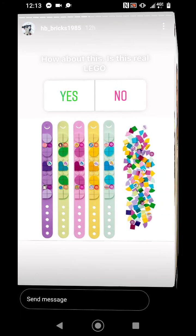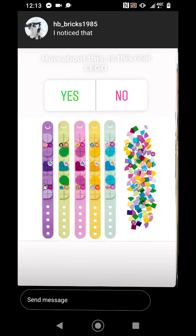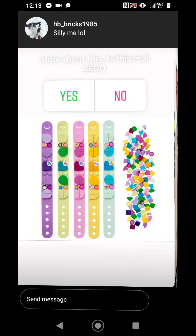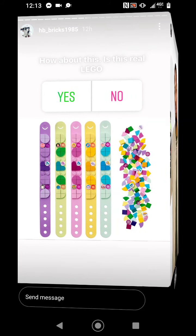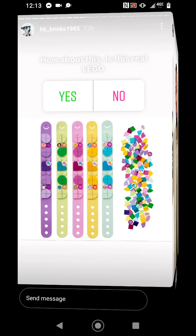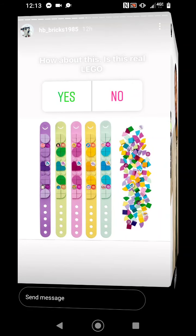Is this real Lego? So as I mentioned earlier about Clickets, dots are basically the modern day Clickets. I mean, if you really... I said notice that. Okay. I still wanted to throw my hat in the ring. It's fine. I totally understand if he was making a whole bunch of these, it might be easy to forget that.